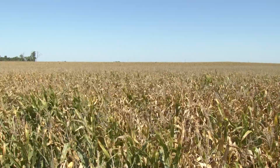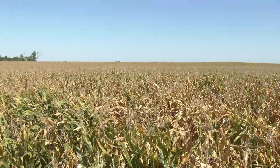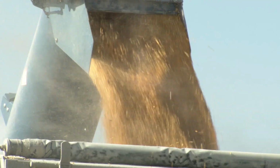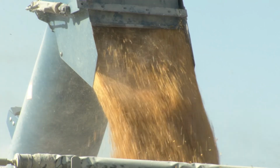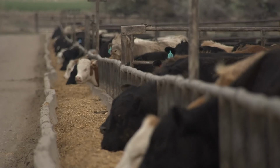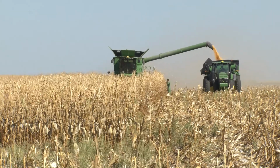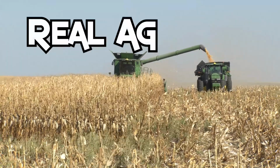Corn plays an intricate role in the agricultural economy of Kansas. As the largest crop grown in Kansas, corn supplies grain and silage to the cattle sector, supplies feed to livestock, and creates ethanol and ethanol byproducts. We will discuss corn on this episode of Real Ag.